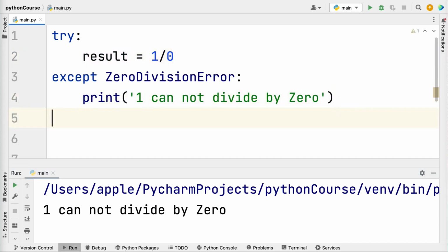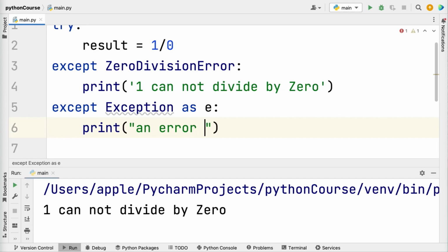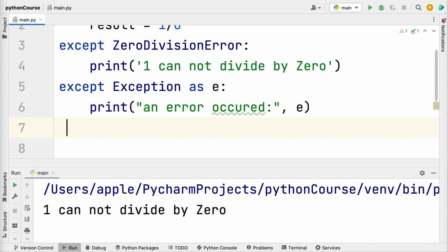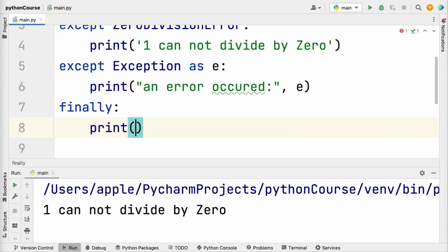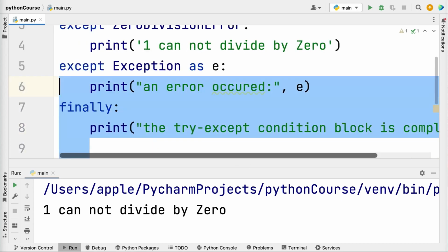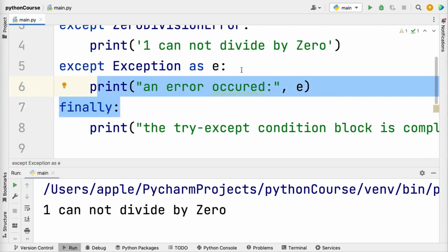We can add another condition here, except Exception as e, print an error occurred, and we can add this variable here. Okay, and we can add another condition as well. I will add finally, print the try except condition block is complete. So now we have added two other conditions, finally and except Exception as e.